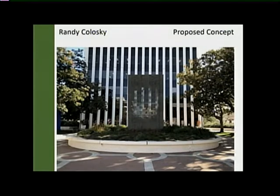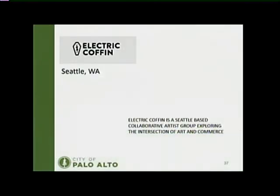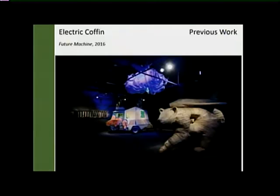And finally, Electric Coffin is a Seattle-based multidisciplinary studio dedicated to high concept and craftsmanship. So just a couple of examples of their previous work.